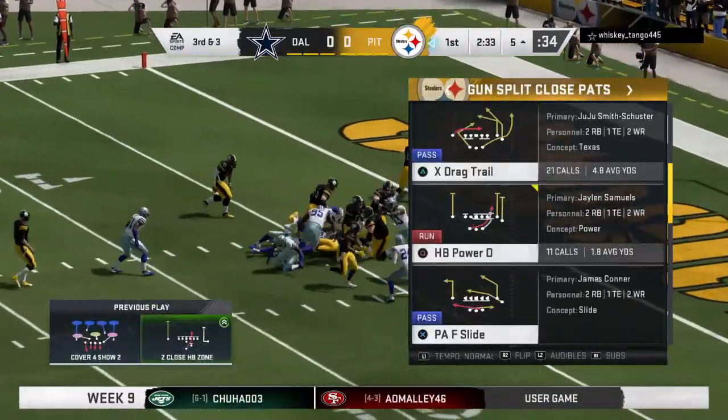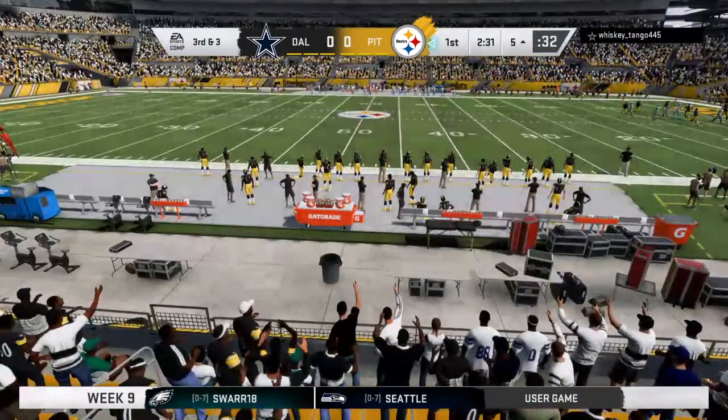3 yards is half of what they needed. Now can they get the other 3 here on third down?